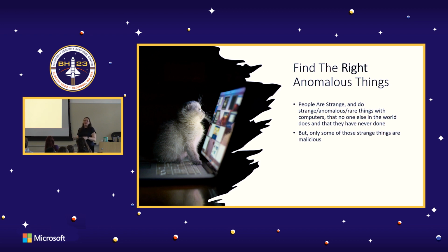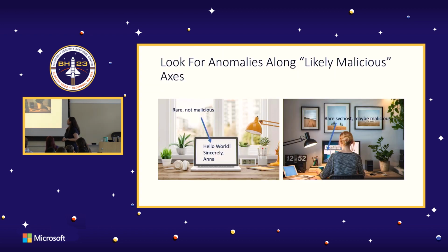And if you looked at all the weird stuff, that would be a full-time job for everybody who's worked in security ever for the rest of forever. And it wouldn't be very productive. So you have to look for anomalies that are also likely malicious. And the way to do that is to understand what kind of anomalies are likely to represent security risk and use that to choose what kind of anomalies you look for using statistics.